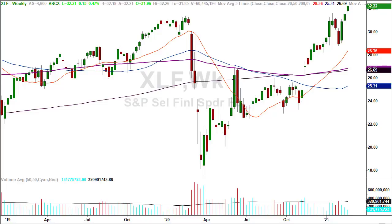A lot of that has to do with interest rates, the money center banks making profit by interest rates rising. Flexible rates rise, we pay more in fees, they make more money right to the bottom line. We talked about it last night. It just is what it is. So that's part of the reason why we're seeing the XLF do what it's doing.